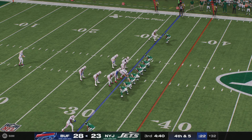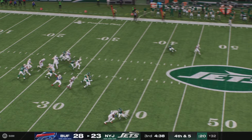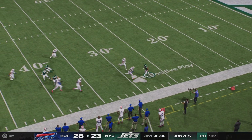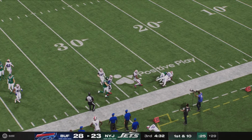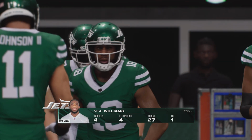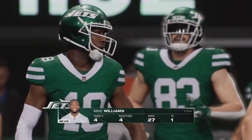Got the football right back for their offense. They've got to go to the sidelines feeling pretty good about themselves and encouraging their offensive mates to get some points. Pulled in at the 24. 43 yards on the punt, return of four, and the Jets will take over first and 10. And New York set to take the field.